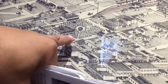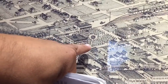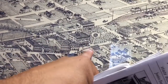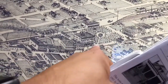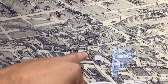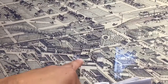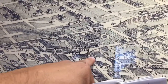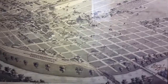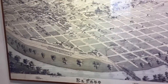Okay, right here, I think this is San Jacinto Plaza, this little rendition of El Paso. By the way the street curves, I think that is San Jacinto Plaza. This is where the Plaza Theater should be right now. And right here is where the Plaza Hotel should be, or where it is right now. For a lot of you who were born and raised in El Paso, you know how the downtown area looks.